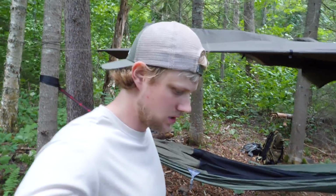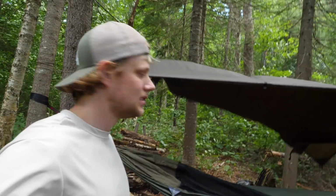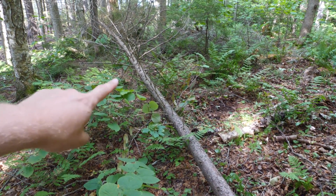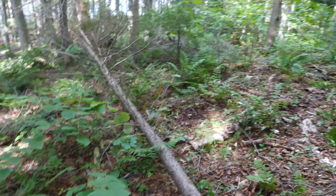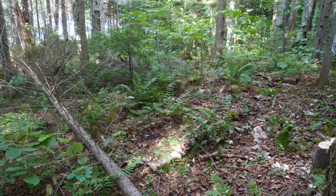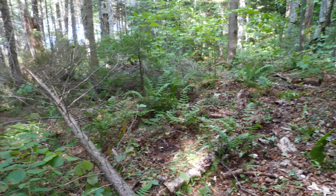Pegs aren't working, the ground's too soft and the wind's too strong, so I'm going to have to try and find tie out points for this tarp, see if I can stop it blowing around everywhere. In fact, what I'm going to do is take this tree, take a bunch of limbs off it and throw it down there behind the tarp. There's something to tie it onto and that should work.